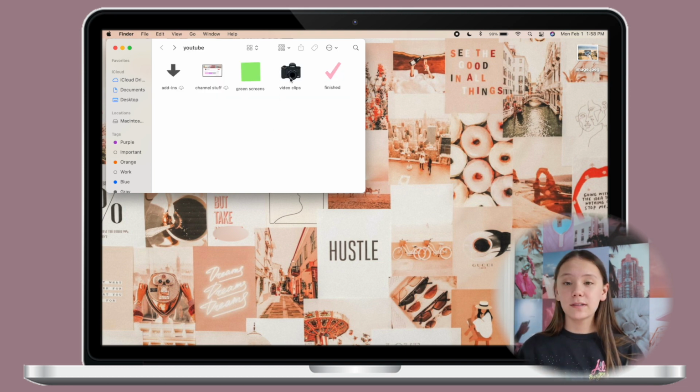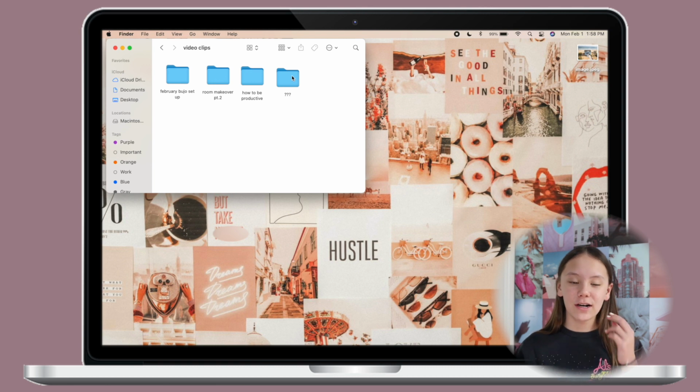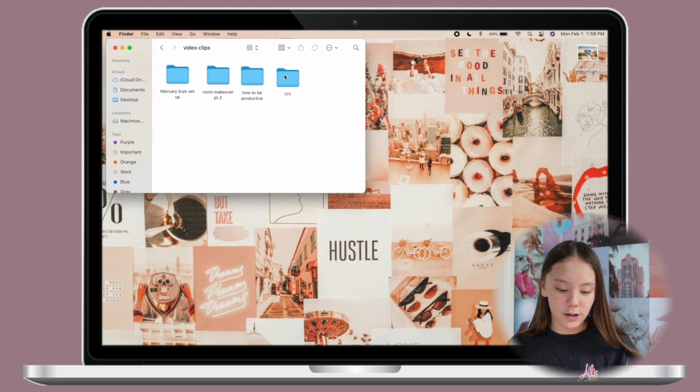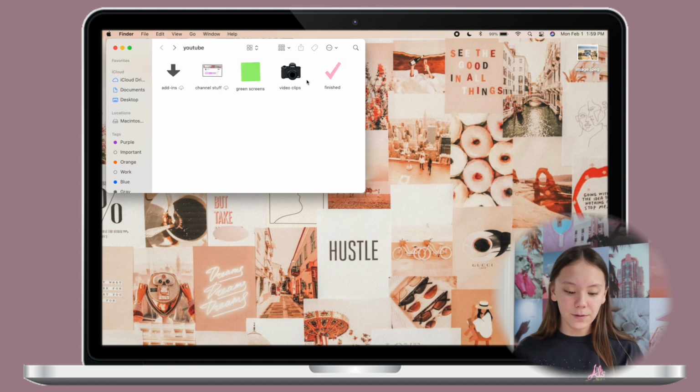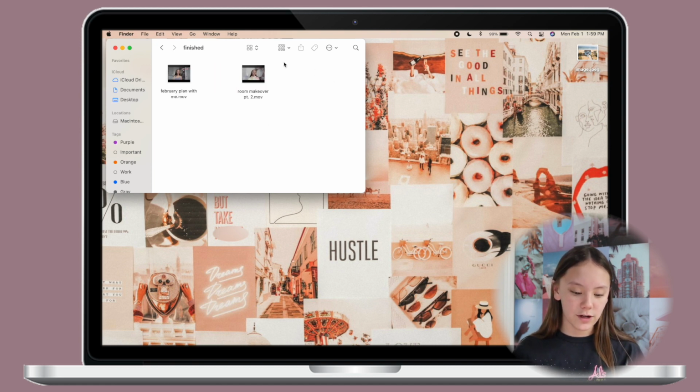And then video clips is obviously my video clips folder. So this is where I put all the video clips for the videos that I filmed. And then the one with the question mark here is a video that I'll be posting on Friday, hopefully. It's either going to be posting on Friday or Tuesday, but I just put question marks here so that I would not spoil the video for you guys, but that's just how I organize them. And then maybe a week or so after the video actually posts, then I'll just go ahead and delete them. And then finally, we have my finished folder where all the finished videos go.